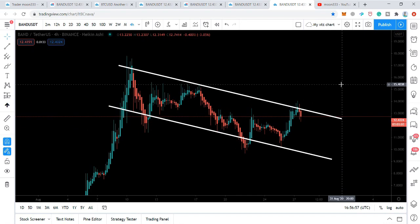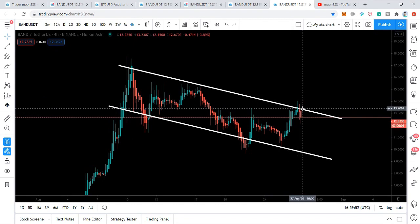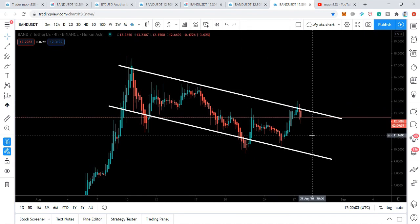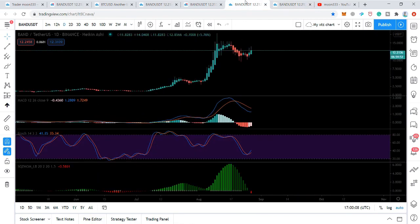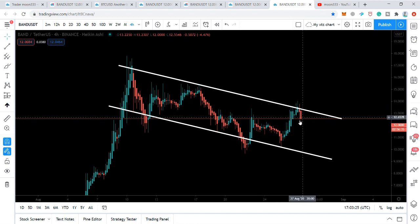For the next bullish rally, it is very important for the price line to break out this resistance of the channel. Once the price action breaks out this resistance, it will be confirmed that the price action can start the next bullish rally. So the next few hours are very important. We should keep an eye on the price action within this down channel that has been formed on the 4-hour chart, and also on these indicators as well. If you have your own set of indicators you can use them. It is very important to keep an eye at this time for the next few hours on whether the price action of BAND token will break out this resistance of the channel or break down this support. So the next few hours are really very important.